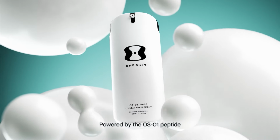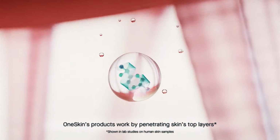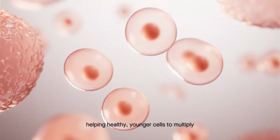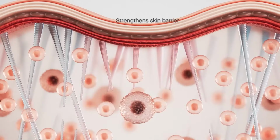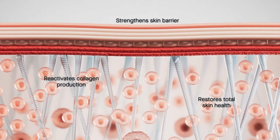But if you apply a cream that includes OS1, this penetrates the top layers of the skin, helping the healthier, younger cells to multiply, reactivating collagen production, restoring skin health, so the skin looks and behaves like it used to when you were younger. OS1 is the only peptide that's clinically proven to reverse the skin's biological age. I think this is a breakthrough in science, and more importantly, these products work.